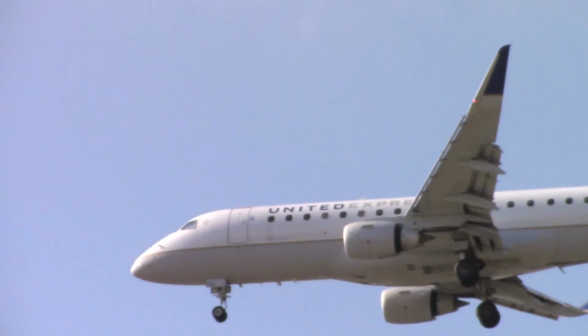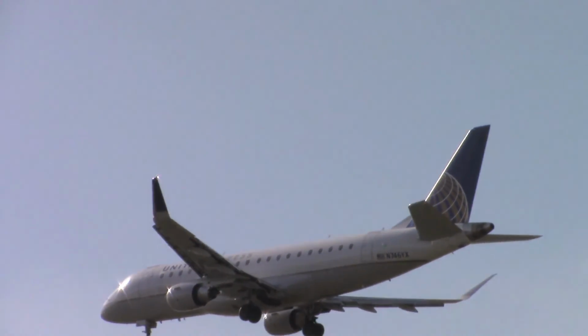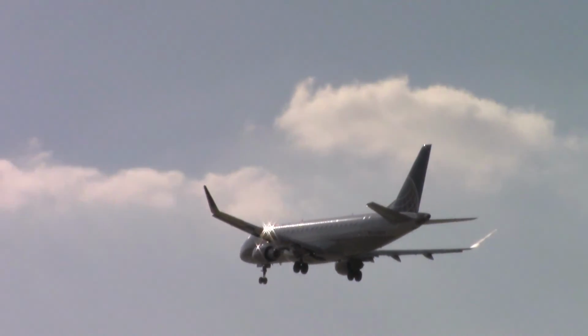They are a vital and sometimes overlooked part of the aviation industry, but they do valuable work connecting the smallest towns with the largest cities.